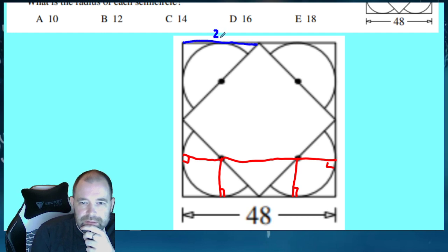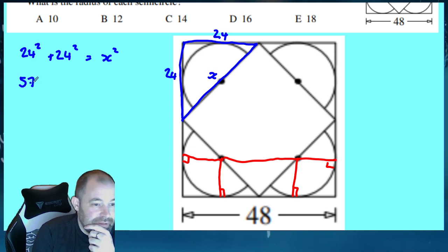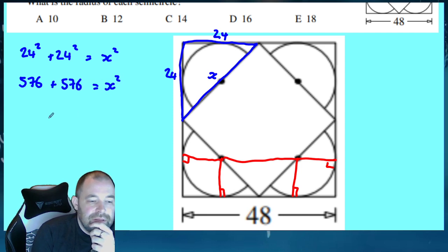So this length here is 24, the same as this length, because this is an outer square. So we can work out the length of this, because it's going to be 24 squared plus 24 squared equals, we'll call it x. So 576 doubled is 1152, and I'm just going to write it down, 576. 576 is x squared.